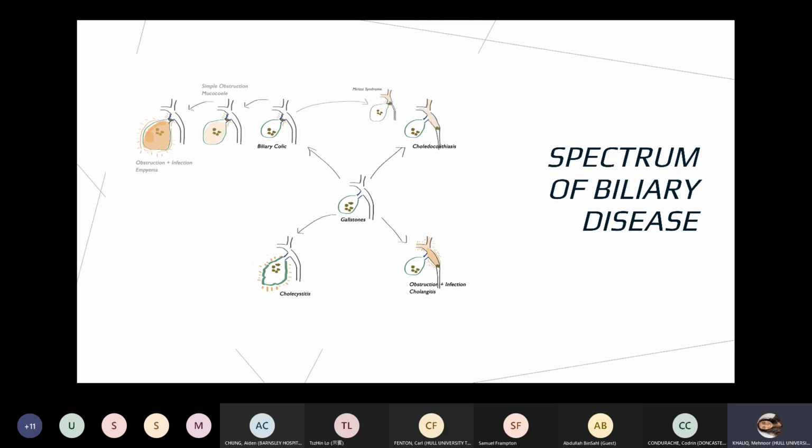Then you've got cholecystitis, that's infection or inflammation of the gallbladder itself. That can happen with or without stones. You've got CBD obstruction, so when a stone comes out of the gallbladder, lodges itself in the common bile duct and causes obstructive jaundice and pain. And then when you've got infection or inflammation associated with that, you get cholangitis.